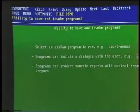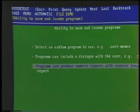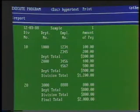Here, for example, is a program that has a dialogue. This one, if I'm in the word Mike, will bring me up the record that contains Mike, or every record in the file that contains that. You can also produce business reports with it, numerical business reports with control breaks and the like, page headings, and all. And anything you can output to the screen, you can output to disk or printer as well, of course.